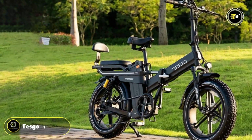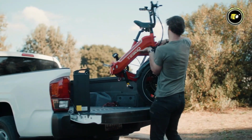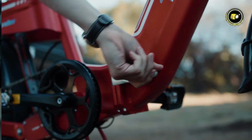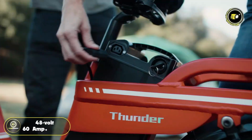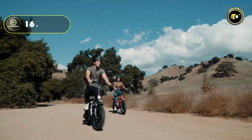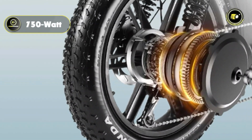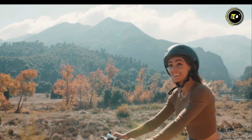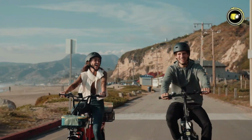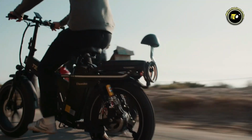Number 2. Tesgo Thunder. The Tesgo Thunder is a game-changer in the world of long-range folding electric bikes, combining impressive power with advanced features. This e-bike is equipped with a substantial 48-volt 60-ampere-hour battery, delivering an extraordinary range of up to 160 miles. Powering the Thunder is a 750-watt motor capable of reaching top speeds of 28 miles per hour and delivering a torque of 85 Newton-meter. This makes the bike both agile in urban settings and robust enough for more challenging terrains.